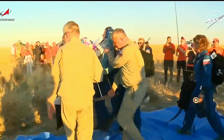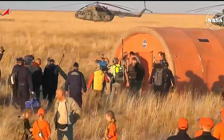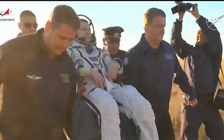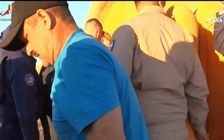And I don't know if you can see on the view, but Tracy Dyson's now been hoisted up and is headed towards the orange medical tent. So we're just waiting for Nikolai Chub to head that way, but they're all heading to the medical tent to do those evaluations, change out of their suits, and then we'll board our helicopters and start making our journey back to Karaganda and then on to Houston.